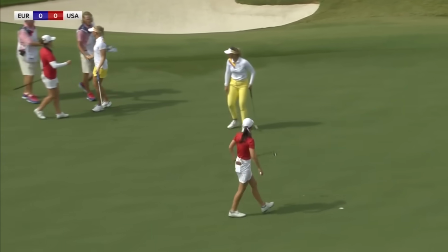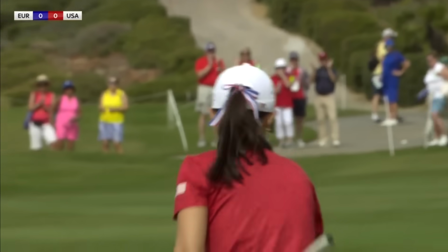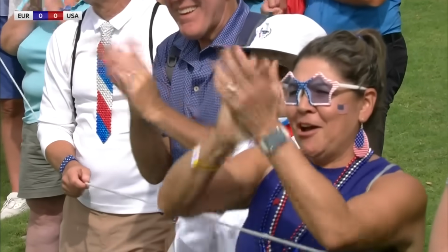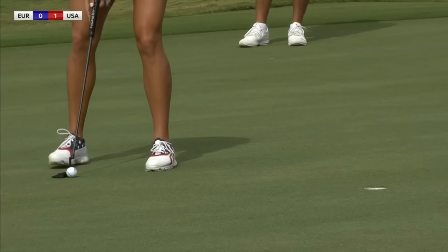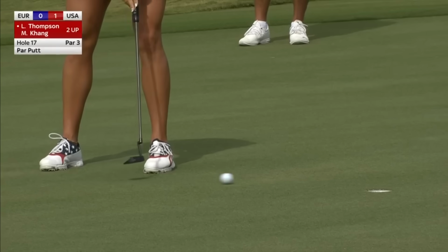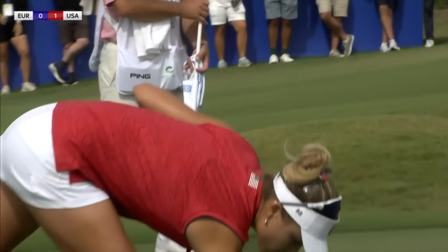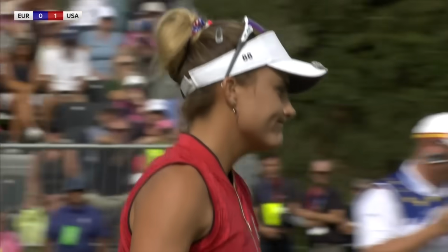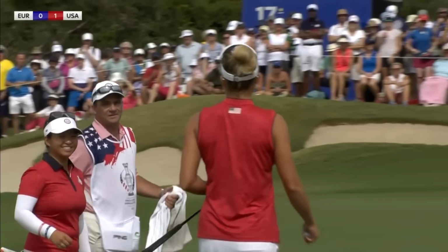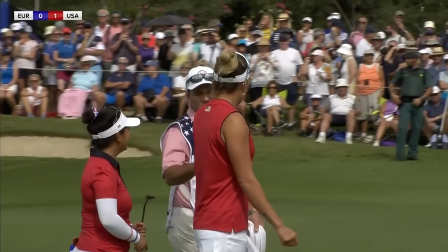And that is point number 1 for the U.S. Cheyenne Knight in her Solheim Cup debut. At the 17th. Okay. Birdie attempt a little heavy-handed. And the Europeans will have their par attempt coming up.